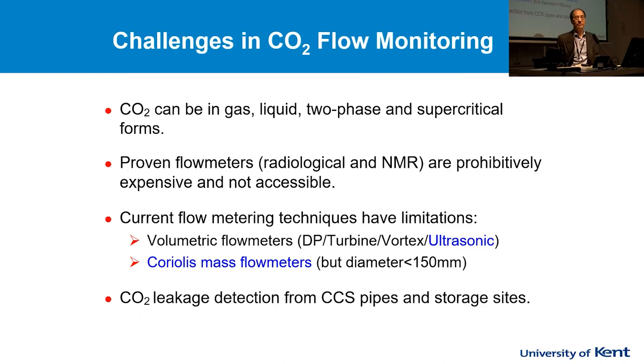My group's work focused on Coriolis flow meters plus machine learning models. Ultrasonic flow meter, I have a colleague who is working on this. Ultrasonic one, you probably know this is volumetric. You can measure volume flow rate, but you have to measure density to compare them. And ultrasonic is good for large diameter, not for small diameter. I'm aware there are a few companies working on this, and we have contact with each other.